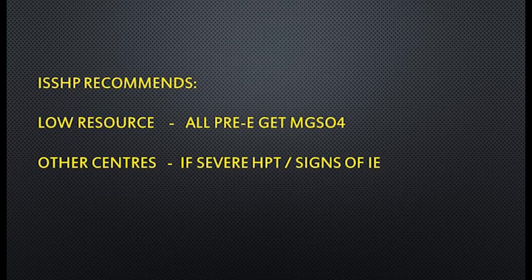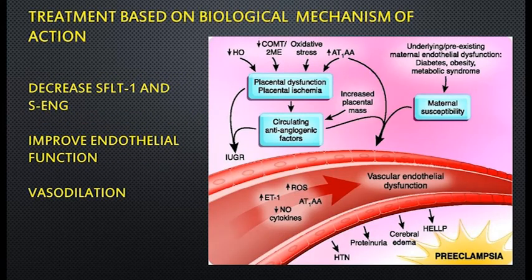So those are things that we know work and the things that we do use. If we look at the other things, it becomes a bit more complicated. This treatment is based on the biological mechanism of action, how it can possibly work, at all the different pathways. The basic mechanism is we want to decrease sFlt and also soluble endoglin, and we want to improve endothelial function. I just wanted to keep this as simple as possible.